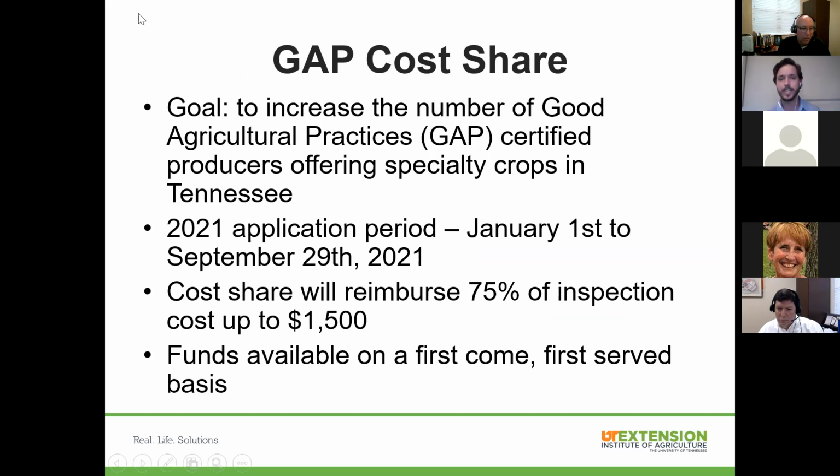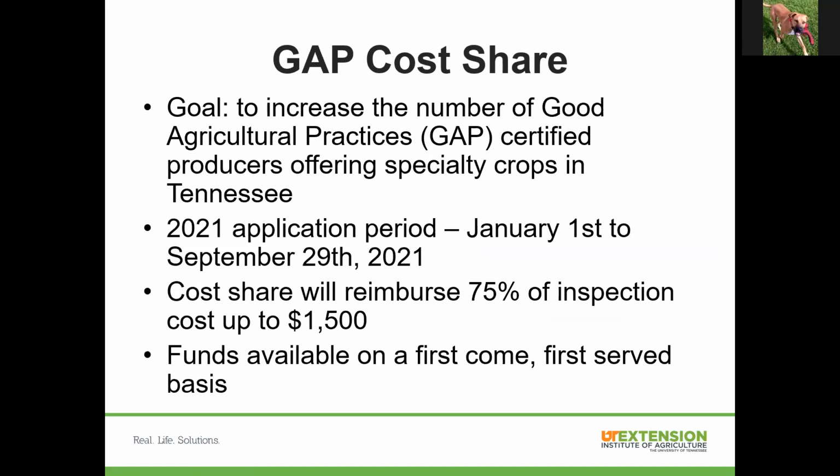If you're interested in doing any kind of GAP certification, we really hope that you look at our GAP cost share program. There's a long time frame to apply for this, as you see in the second bullet point, and this is just a way to really assist the industry in getting that GAP certification to enter new markets, to show your reliability in the food products that you may be producing, and just something you don't want to miss out on if you're going to be getting GAP certified anyway. The funds are available on a first come, first served basis, and you see that it can be up to 75% of that certification cost, which doesn't hurt at all to have that support.